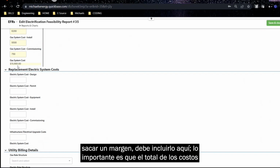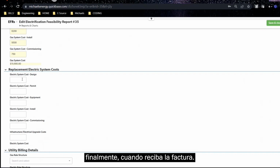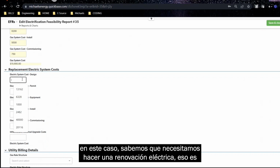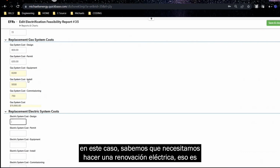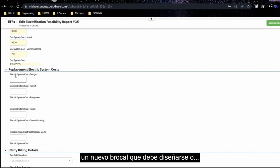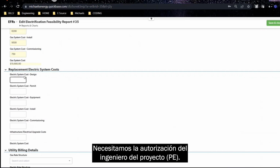We want these total costs to be as close as possible to what the building owner is actually going to see at the end of the day when they get invoiced. So our design cost, let's say in this case, we know we have an electric upgrade. The physical upgrade needs to happen, but we need some design associated with that. We have this new curb adapter that needs to be designed, or at least someone has to check over it to make sure we've got a good plan in place.